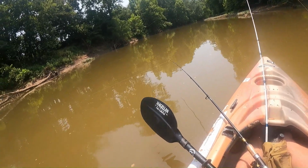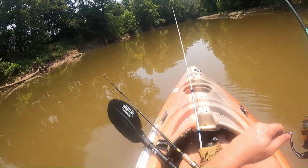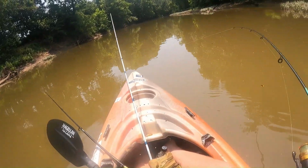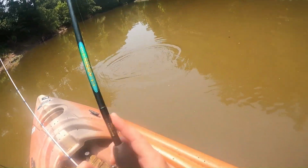Uh-oh, I think we got a pretty good fish on the jig here too. Or is it a stick? I can't tell what it is. No, it's definitely a fish. It's definitely a fish. I don't think it's a terrible fish either.